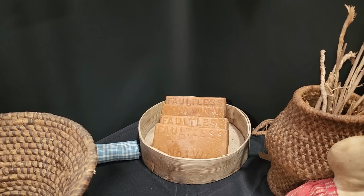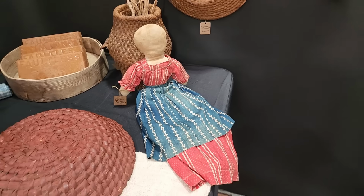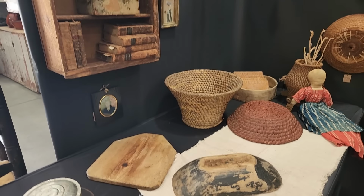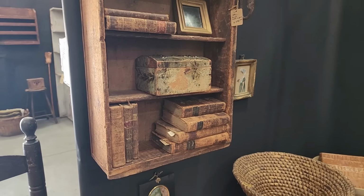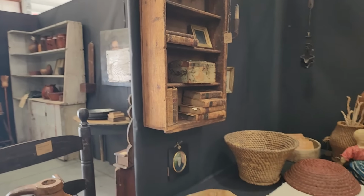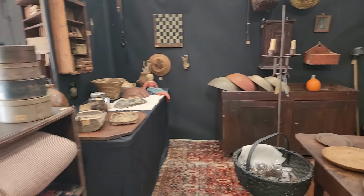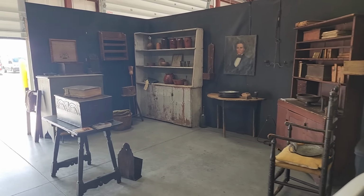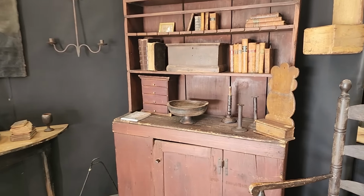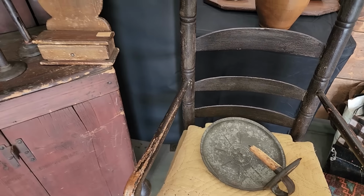Look at this American 19th century ragdoll. She is $5.99. She is absolutely stunning. Here, a whole collection of the little leather books. So charming. And here, another beautiful booth. Oh, I love that candle holder with the reflector.